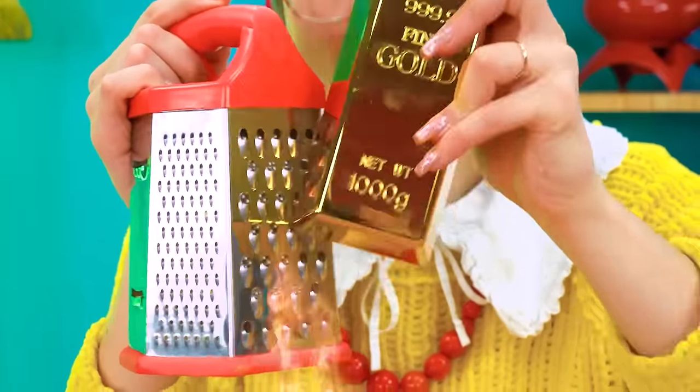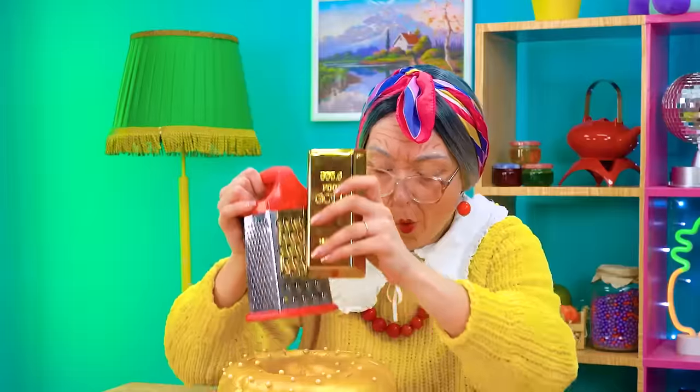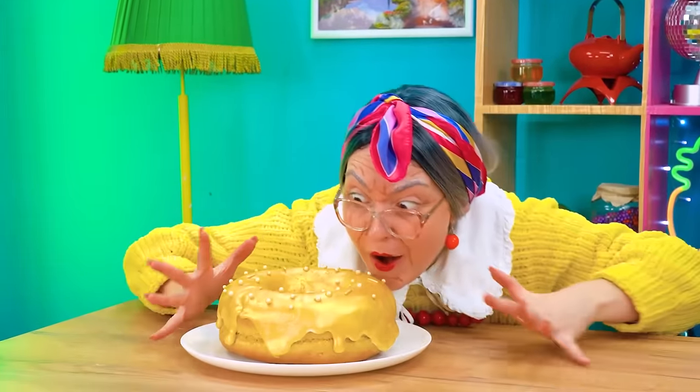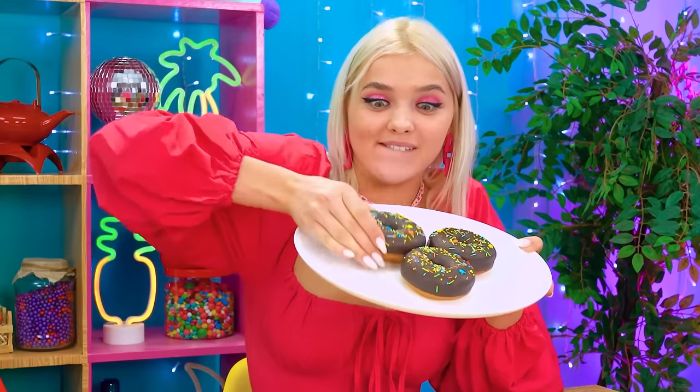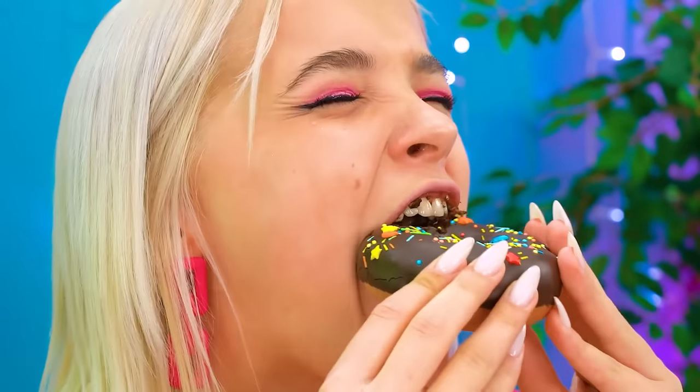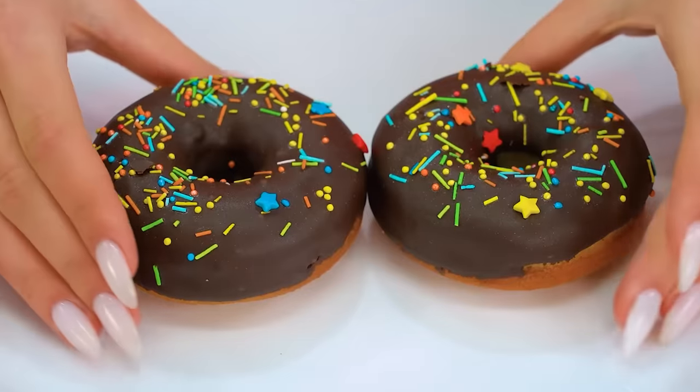Just need some flakes. What a perfect golden donut. I know. Money gets you everything. Look at these bad boys. They're perfect!